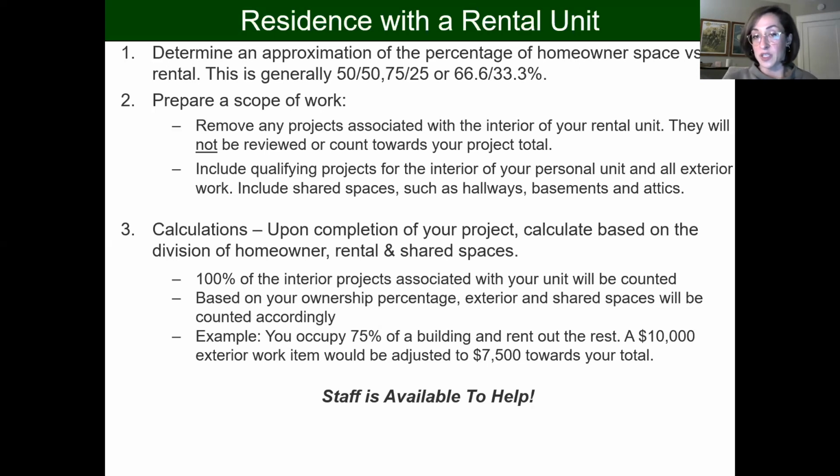And as for exterior spaces, they're all going to be charged at the rate that is equal to the percentage of square footage that you occupy. So I know that that's a mouthful, but if you live in a duplex and you rent out 50% of your property and you replace your roof, and the roof replacement costs $20,000, you can submit for a credit towards $10,000 or 50% of that roof expense. But again, these are things that your SHPO representative can help you with when you are working on your project, because it's different for everyone. And we really do aim to make this as easy as possible.